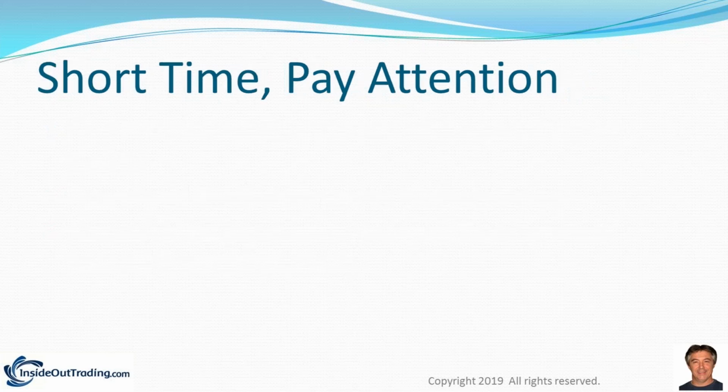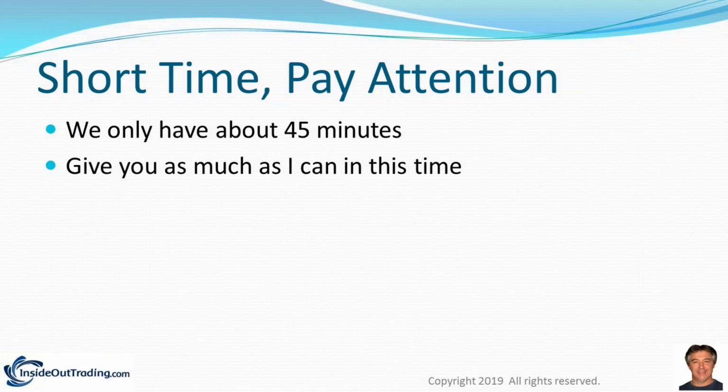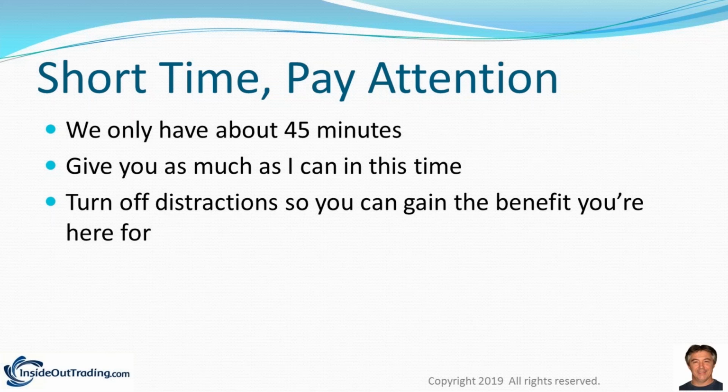Now, we do have a short time. We only have about 45 minutes, so please make sure that you pay attention during this time. I've got a lot to cover, and I'm going to give you as much as I can. Please save your questions for the end. Hopefully, we will have a few minutes. I expect that we will. Turn off any distractions, and that's for your benefit, so that you can gain the benefit that you're here for.